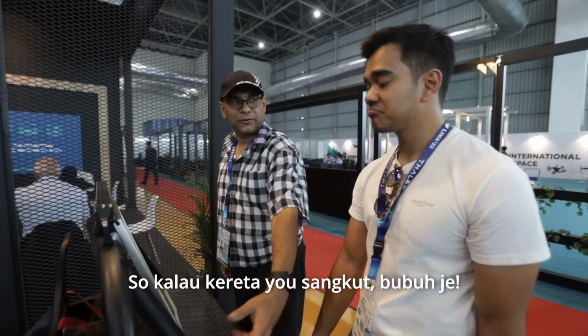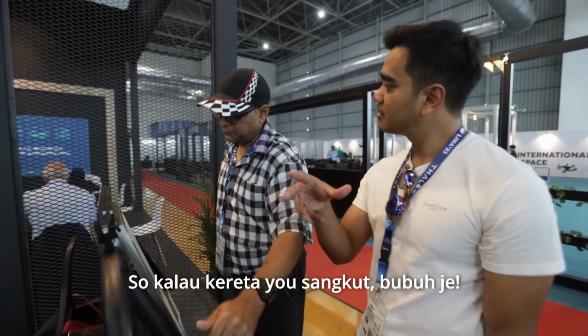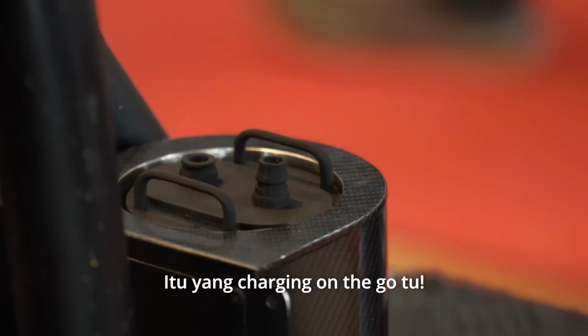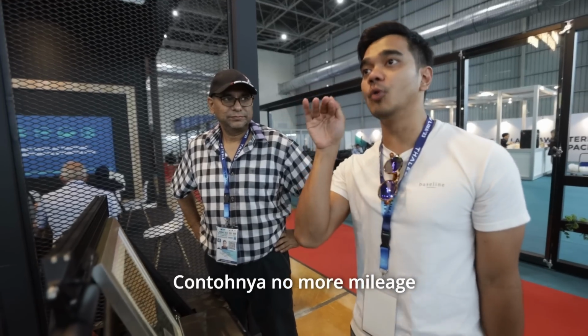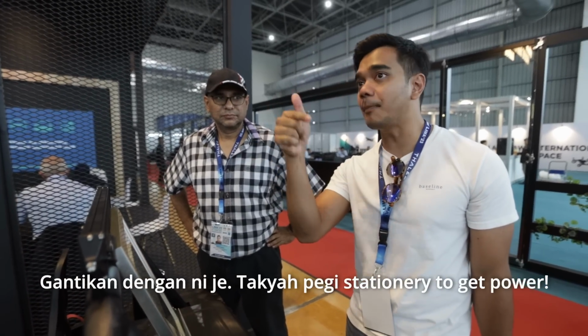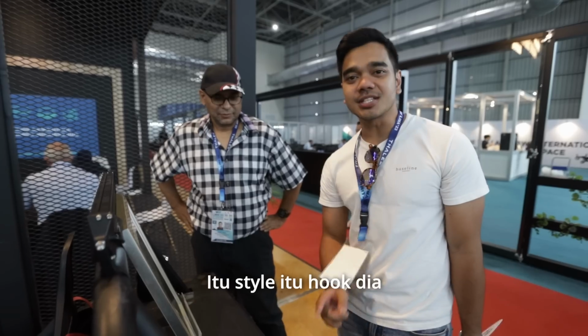So kalau kereta you sangkut, contohlah kereta you sangkut bateri habis. What the hell? Oh, itu yang charging on the go tu. Yes. Contohnya lah, you cannot, no more mileage. Ganti dengan ni je. Tak payah nak be stationary to get power. Ganti je. Yeah. Bro, oh that's cool. Itu style, itu hook dia.